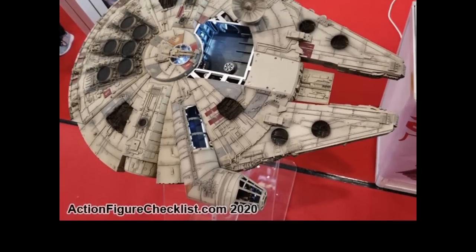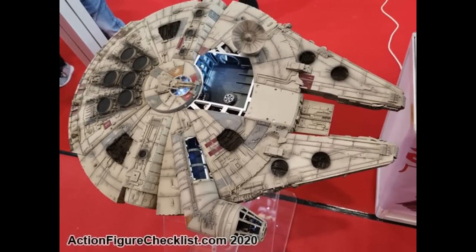Getting into some fun Star Wars news here. There is a toy show going on in China, and it's really cool how there's this Millennium Falcon. Now, I don't know anything really about it because all I got is the pictures. But it looks like everything lights up on the inside.